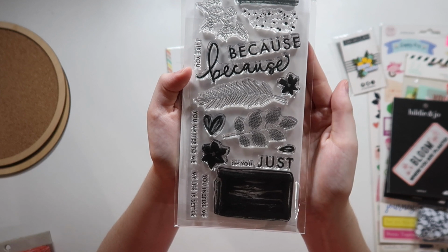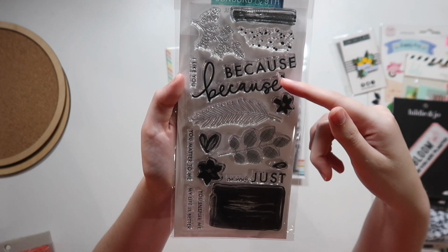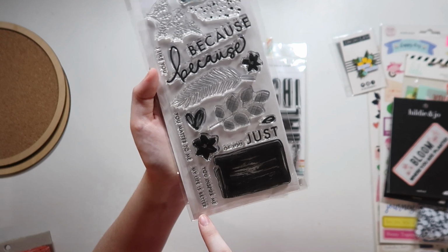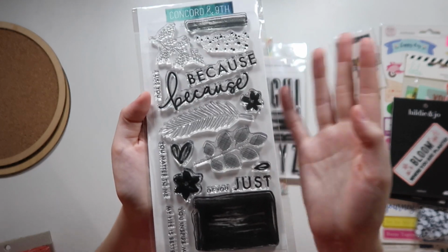I just thought it was so pretty, and I'm always a sucker for sentiment stamp sets that come with other useful pieces. So like just because of you, just because I like you, because you matter to me, because you inspire me, because my life is better. Interesting, that one's interesting, but I love this one nonetheless and can't wait to use it.